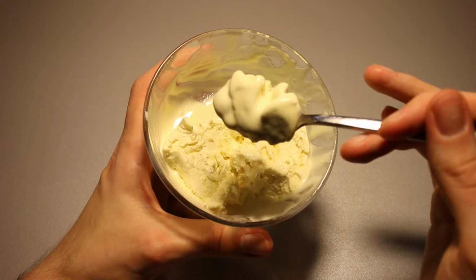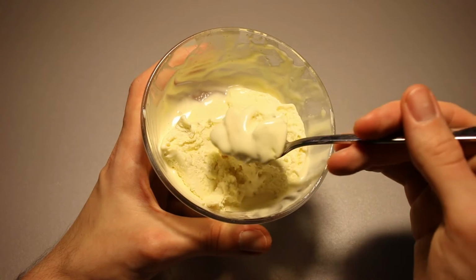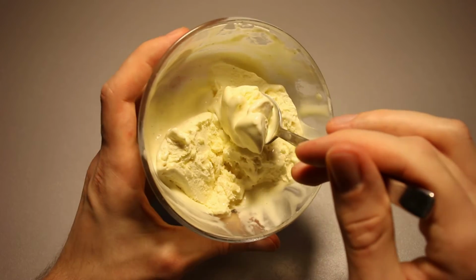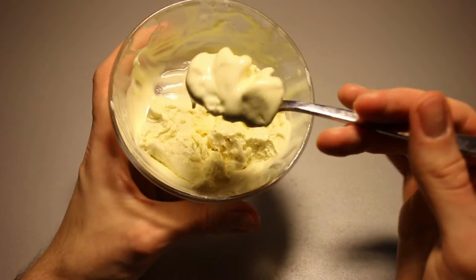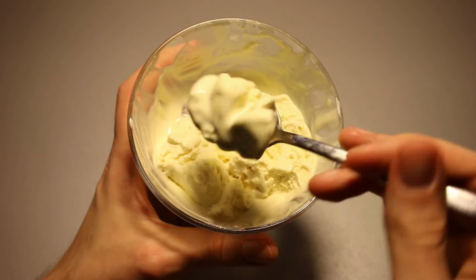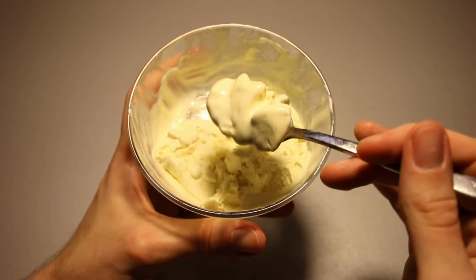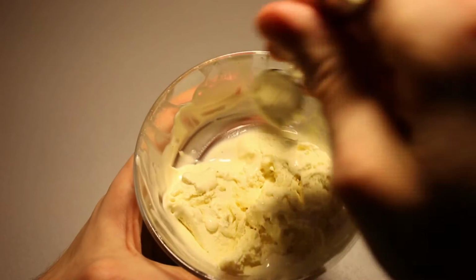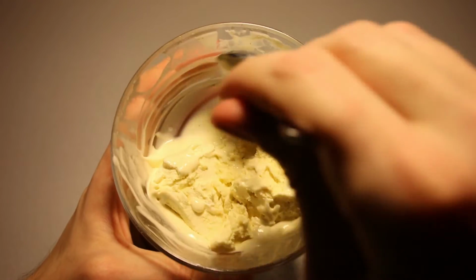The creaminess and that softness really comes from the air in here. It feels at least like that. So it's not that pure creaminess. It doesn't melt away in your mouth, and this right here leaves you with nothing. It's gone quite quickly. Definitely not as enjoyable as vanilla ice cream can be.